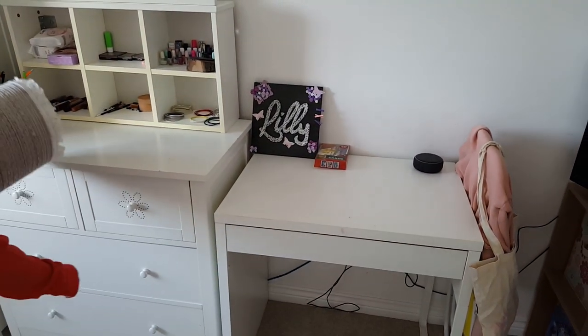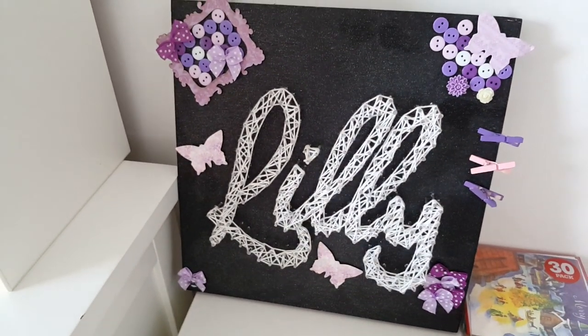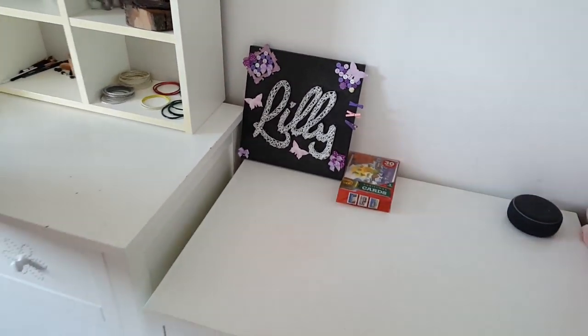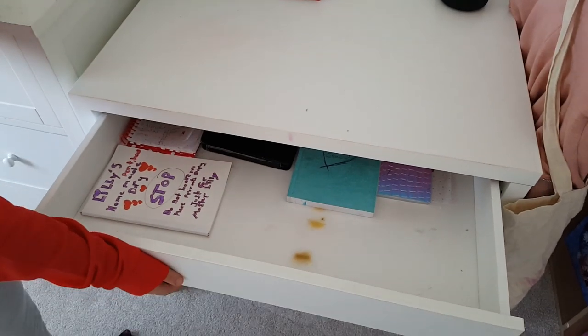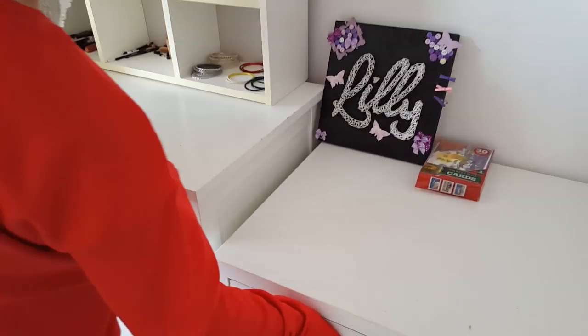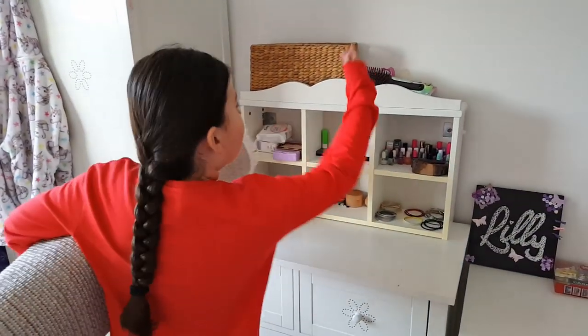Then I've got my frame that my Auntie Gabrielle made me. It's very pretty. She made it from scratch. Look at that. It's art, that is. Needs a good dust. Oh, no, it don't. It's glittery. Okay. This is my desk with all my diaries in. Wow, it's tidy. Kindle. That was hard work. Then I've got my hairbrush.